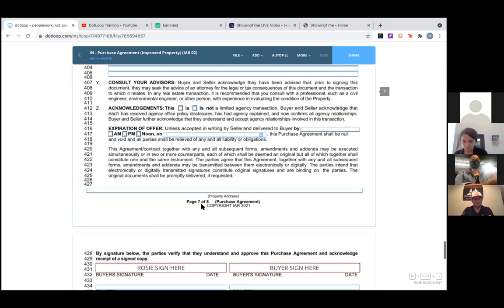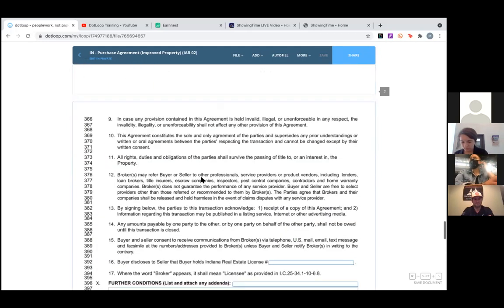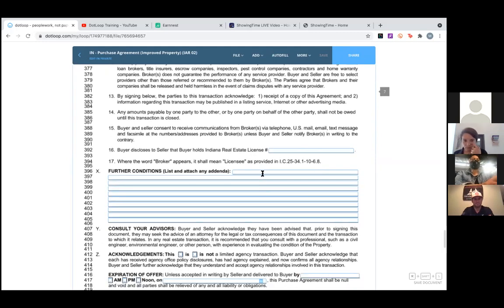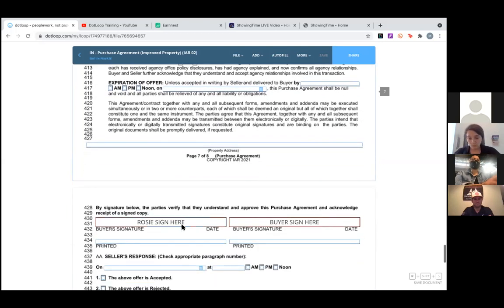Some of you who have been in dotloop have come across this scenario. Someone has already signed a contract and you realize, oh shoot, there's something I need to change. Now when you change it, if you haven't come across this yet, it's going to say, hey, if you make any changes, it's going to clear the signatures. Which of course, dotloop has people's best interests in mind.